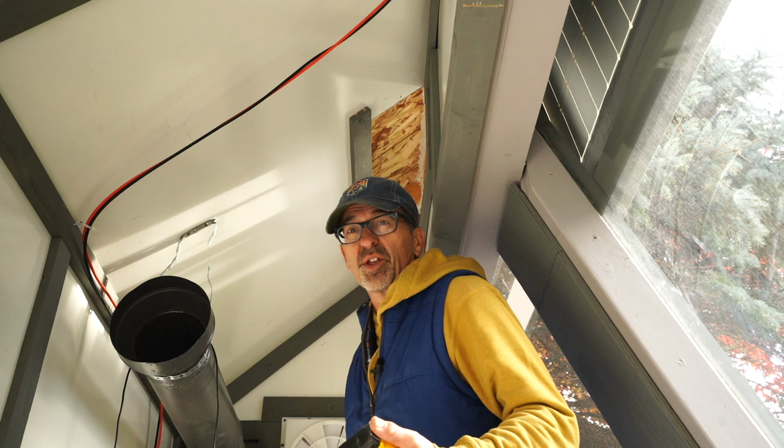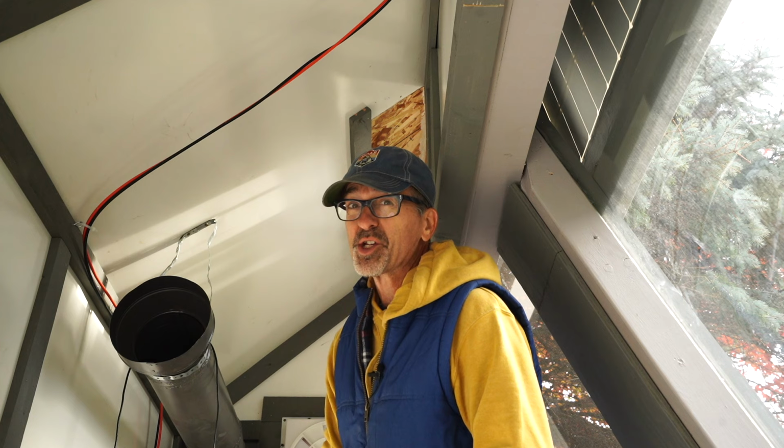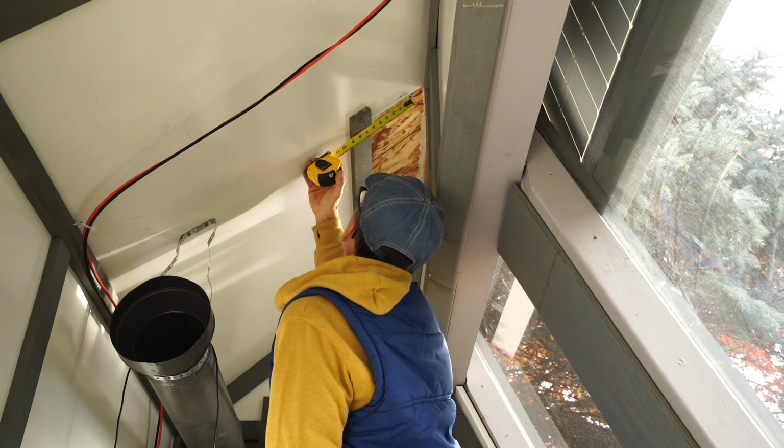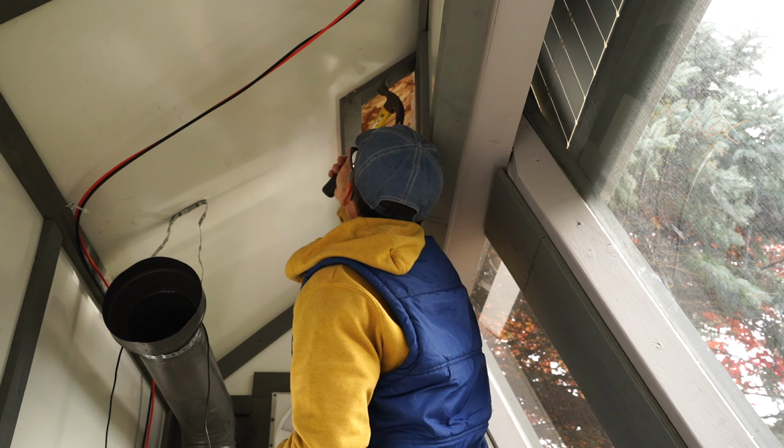So I'm putting these last final trim pieces around this little concave section here. So I got the bottom one here now. Time to do some measuring, cutting, and pounding at the most awkward angles you can imagine. 8 1/4. 8 1/2. Always a little proud, and I can always trim it down.